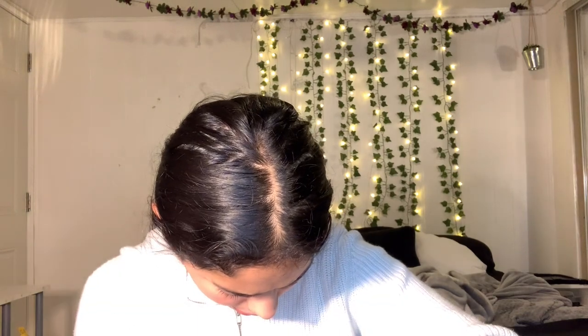Oh, this is actually orange, not really brown as it was shown. This is straight up orange. Okay, no, this is a no. Let's see what we can get from this one.